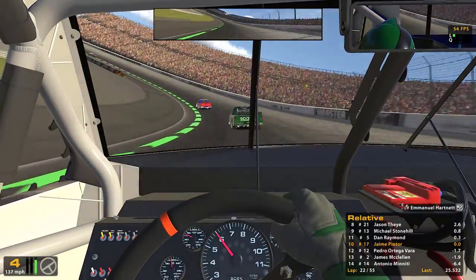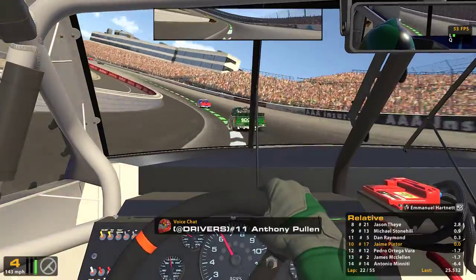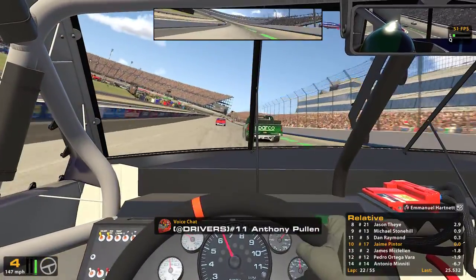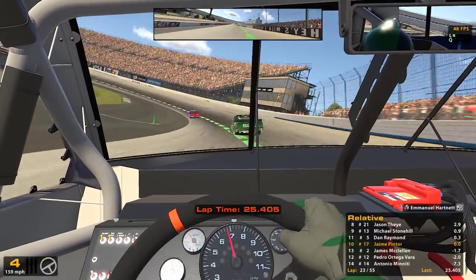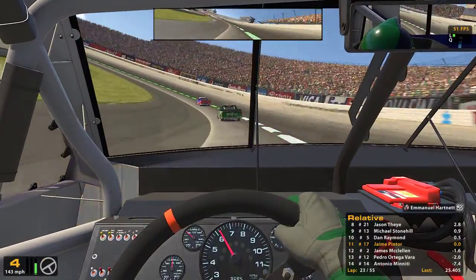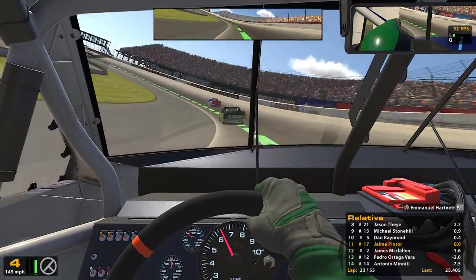Don't hit the wall! Inside five! Middle, side by side, clear. Alright, so it'll drop us down to P11, that's alright. Oh, what a lap 22, damn.